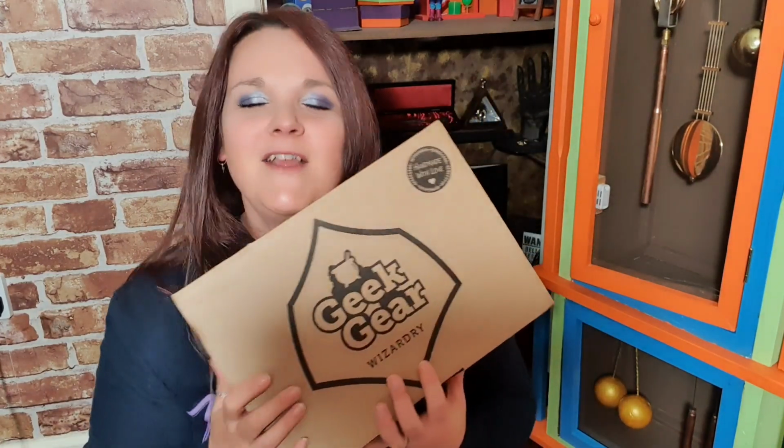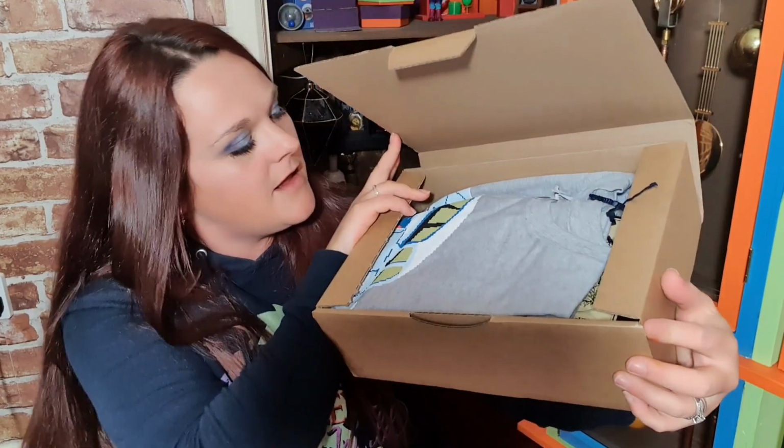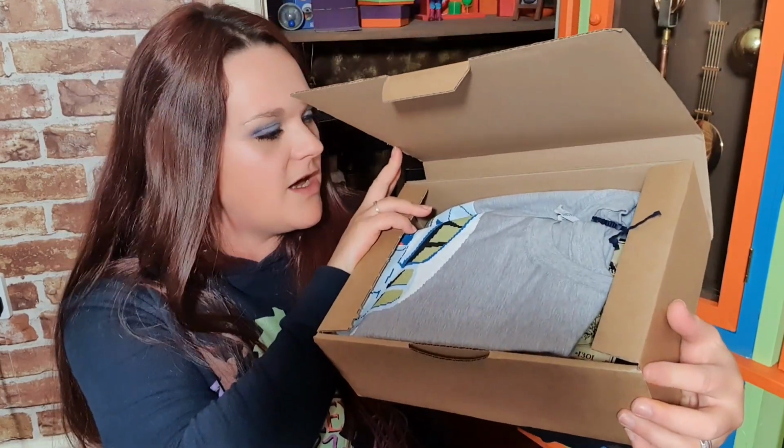Then come join us. Oh, let's see what magic awaits us. Are you ready? Oh, first sneak peek. Oh, a grey t-shirt. Grey, not black. Not black, grey.